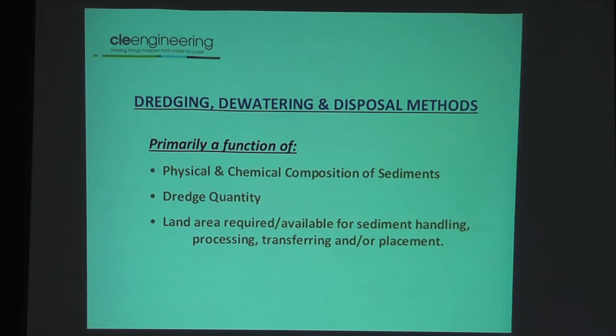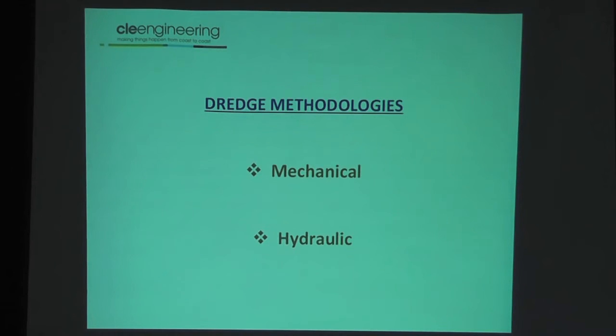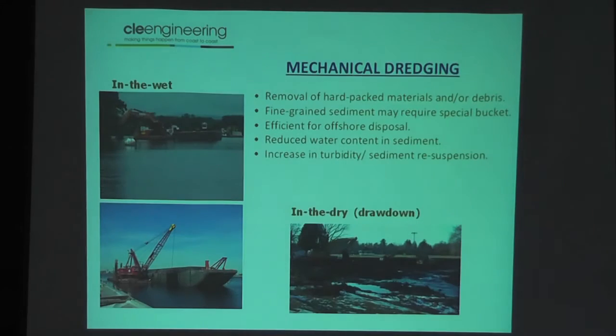And then if we're talking about putting this material somewhere up on land, we've got to get it from water to land. So we need to know how much area we need to dewater the sediments, handle the sediments, and in some cases, for a beach nourishment project, how much area we are nourishing directly on the beach. So we go through the different steps, and we'll start with dredging, because there's two types of dredging opportunities to implement. There's a mechanical dredging operation, and then there's a hydraulic dredging operation. So if you can go to the next.